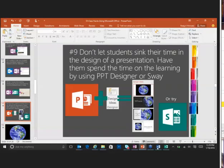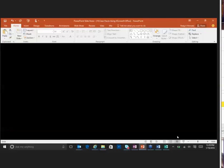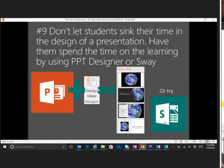And as I mentioned before, you could also use Sway. And so again, Sway is just a web-based tool. If you go to sway.com, you can create a Sway, or you can download the app on your phone and create a Sway as well. But again, Sway does all the beautiful design work for you, so you don't have to. You can just search for pictures or videos. You can embed other Sways inside Sways. You can put any links to anything you'd like. So it does all the beautification, if you will, of a presentation, so that you don't have to create that yourself. So a lot of time can be gained back by simply letting a tool work for you rather than you having to work on the tool.